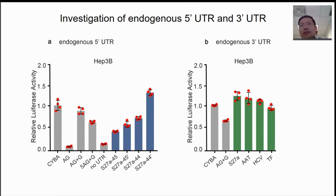And next, we studied the 3' UTR. We chose some abundant UTRs from different origins, such as RPS27A, or from some viral proteins or transcripts. And we found that these UTRs showed a similar level of luciferase production.